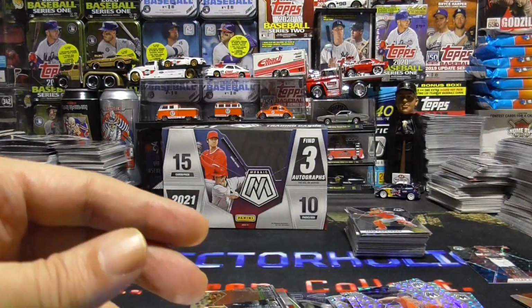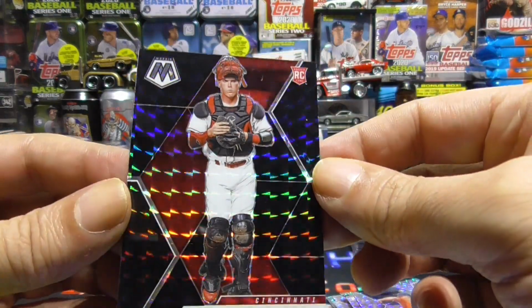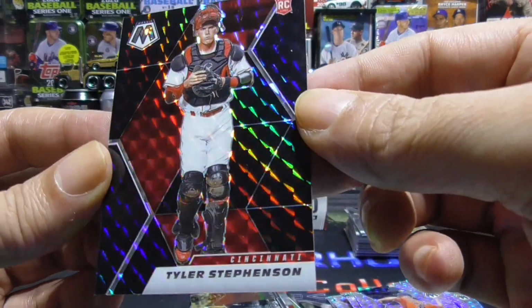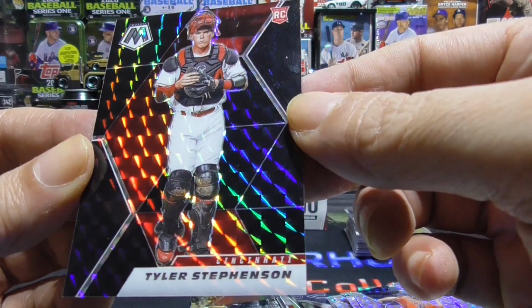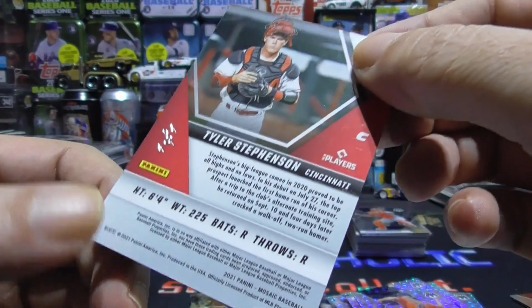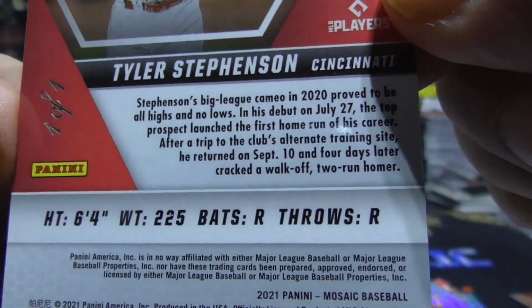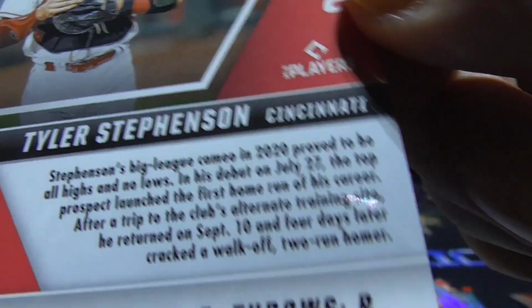But we did pull a one of one. Look at this bad boy. I just hope he is a bad boy. Tyler Stephenson from Cincinnati. Guys, let me know about this, if you guys know anything about him. All I know is what I see here. 6'4", 225. Bats right, throws right.